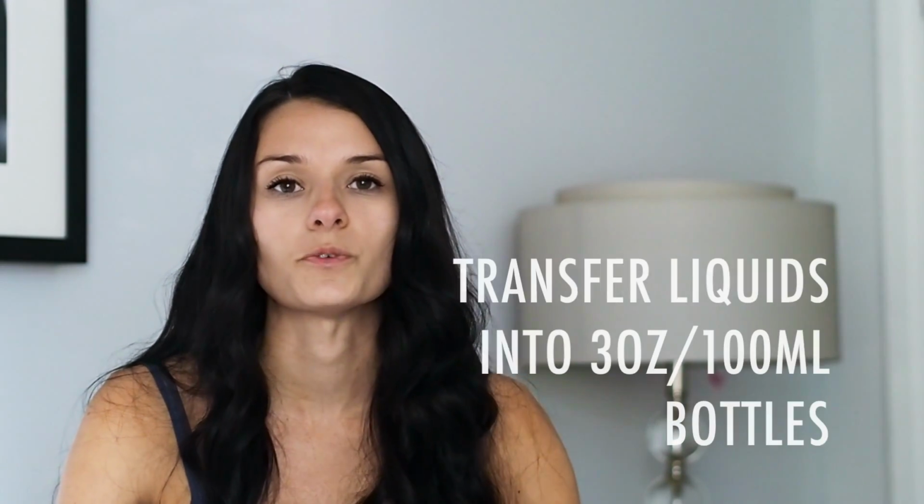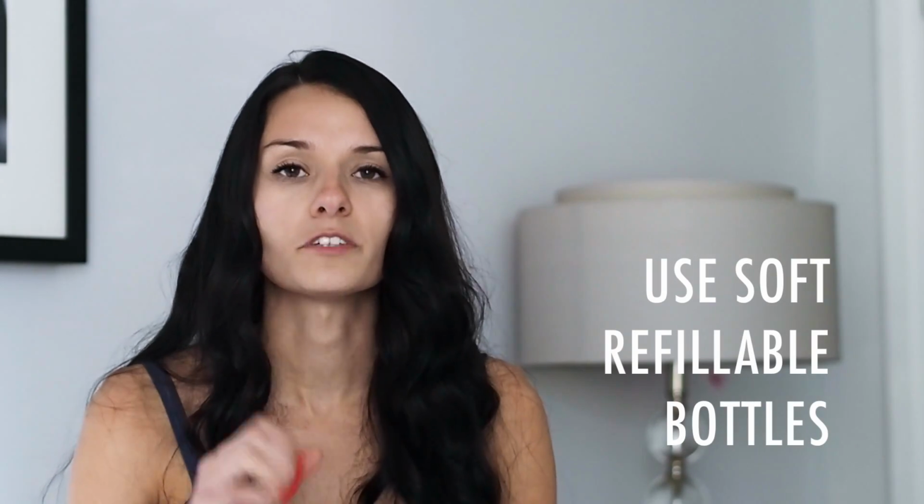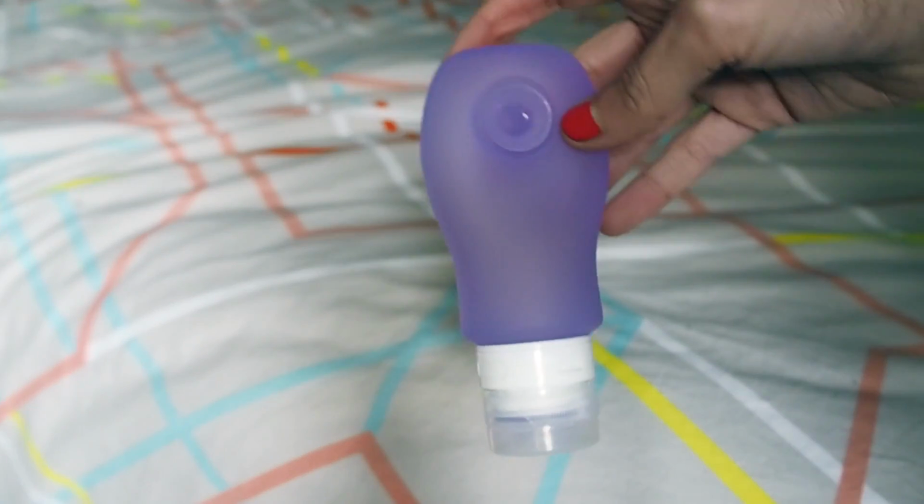If you're carrying on some liquids, make sure you transfer them to bottles that are 100 mils or 3 ounces or smaller. I find a lot of those refillable travel bottles really annoying, and all the liquid actually just gets stuck in them and you can't get it out, and they're really hard to fill up. So I have these soft travel bottles which are amazing. They're really easy to fill up and you can squeeze them a lot so you can actually get your liquid out when you need them.